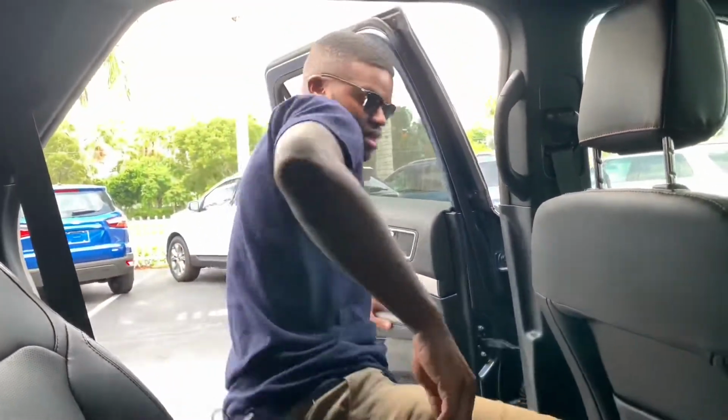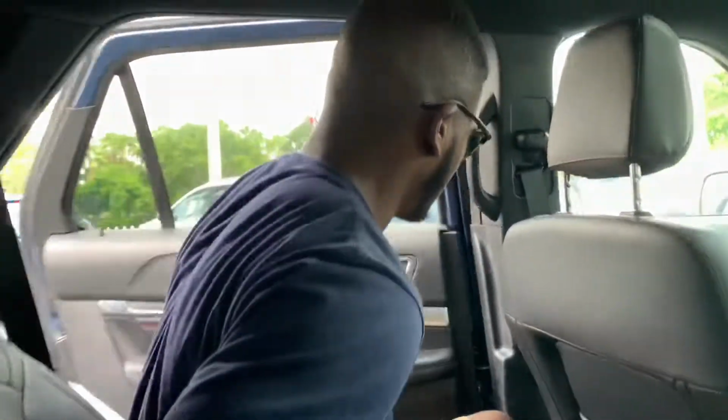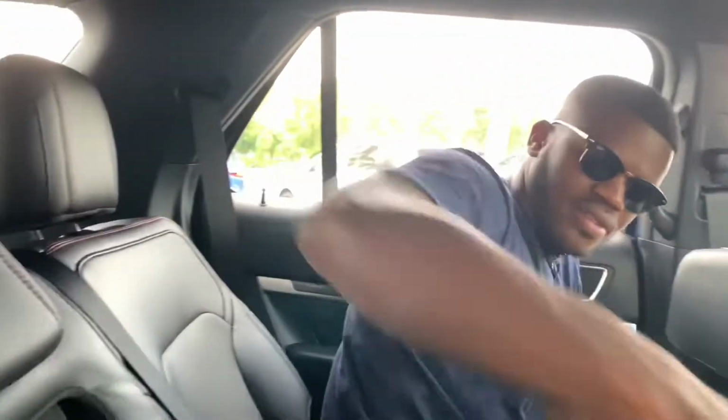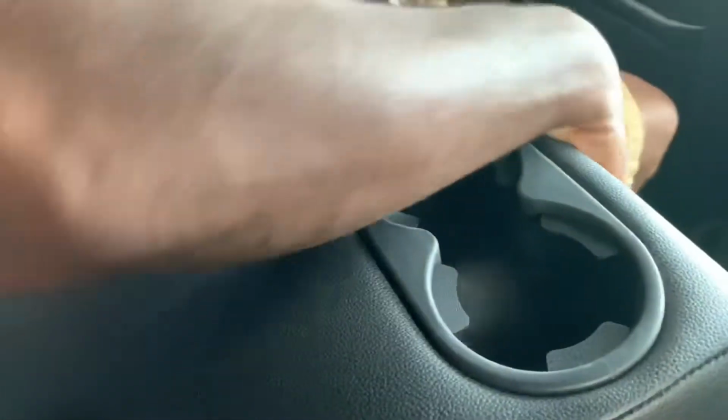So getting inside, the second row makes me feel like I'm sitting higher than when I was in the driver's seat. But this does have cup holders with a nice padded armrest. It does feel very plush. But overall, you're going to take a look at the third row.